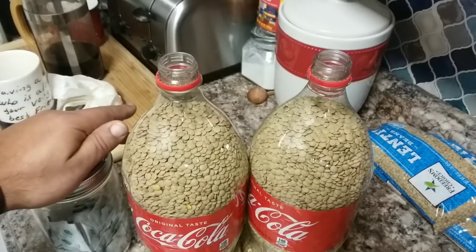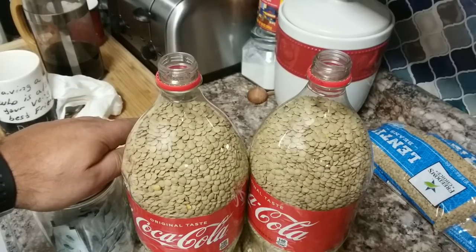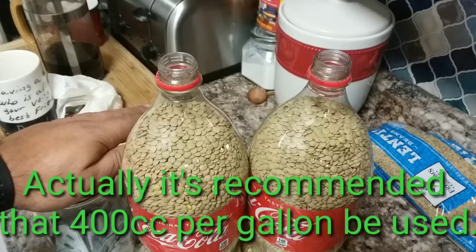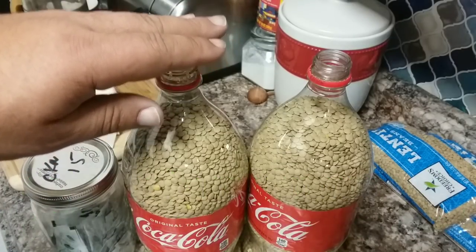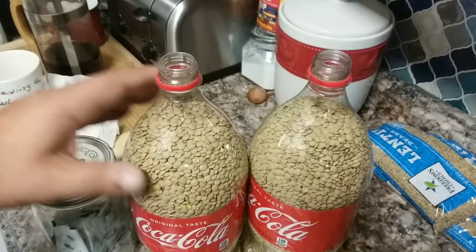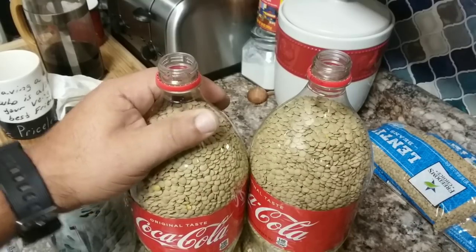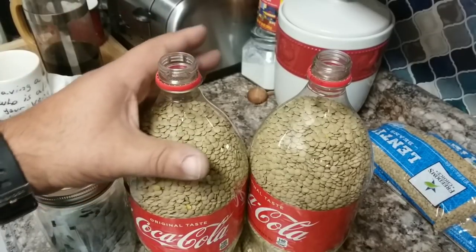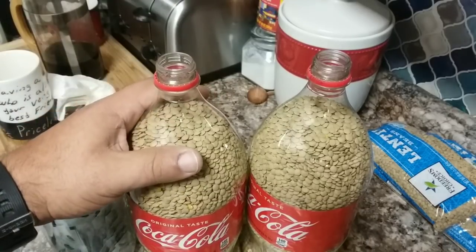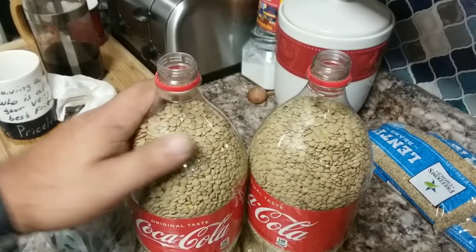See, even though it is recommended that you use at least 800 cc's of oxygen absorbers for every gallon, all right? And 50cc is definitely not enough. I would need 200. This is about 1/2 of a gallon, right? 2 liters is a little bit more than 1/2 of a gallon. So one would think that, well, this is 1/2 a gallon, I'm going to need a 200 cc oxygen absorber. Well, it's not 1/2 of a gallon after you displace most of the air in there with your product. All right. So right now, I would say that there's probably a cup of air in each of these. And a cup of air is plenty for a 50cc oxygen absorber.